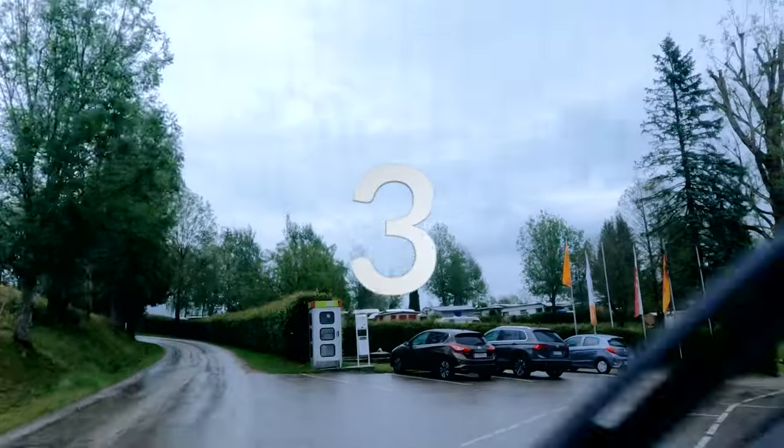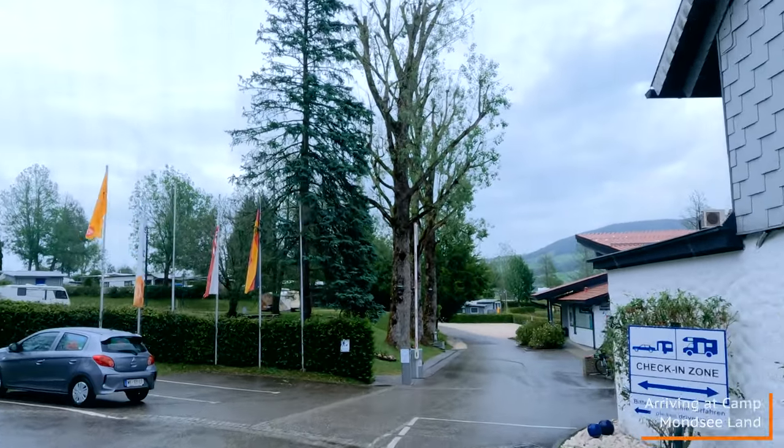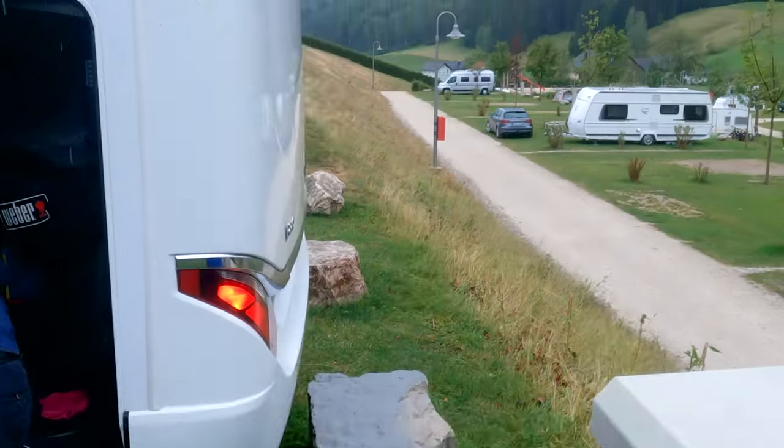At number three, we have Camp Monzieland. We've only visited this site once, but it was so memorable we'll definitely be returning. Even though it rained for the majority of our stay, that's quite common for us to be fair.